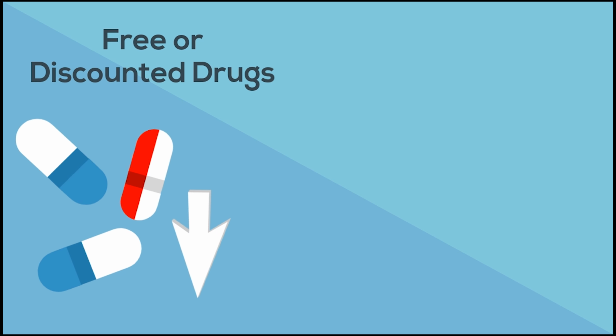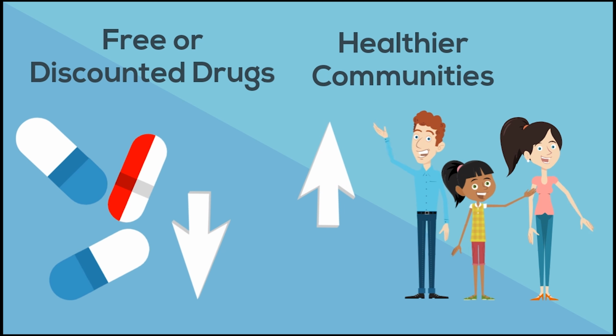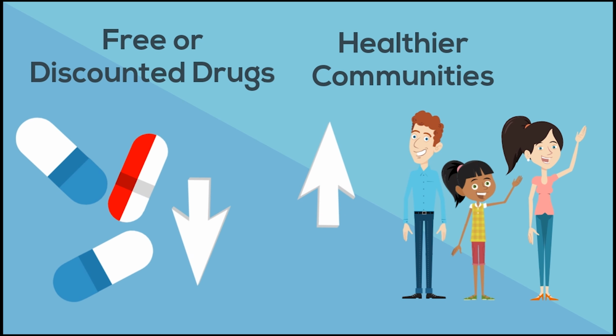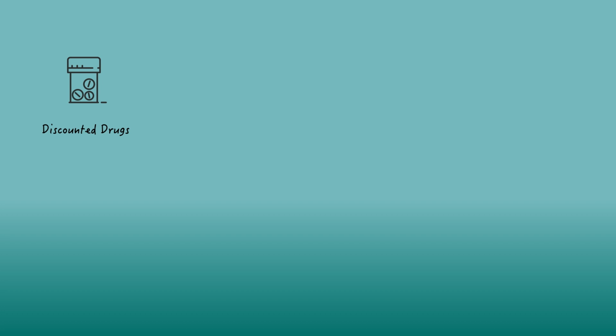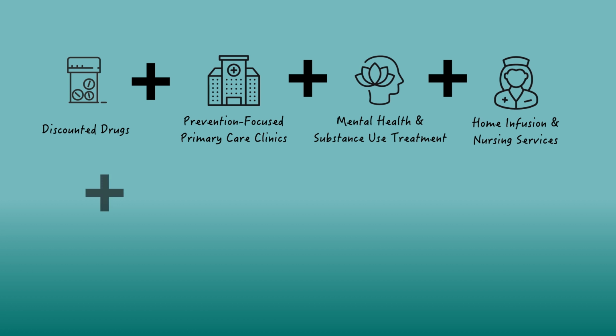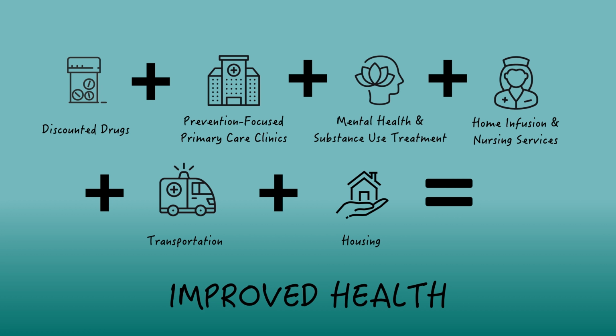But the importance of the savings is part of a bigger story. Discounted drugs are just one part of the safety net designed to improve the health of underserved populations. Hospitals also use the savings to support other services and may include prevention-focused primary care clinics, multidisciplinary substance use disorder and mental health services, home infusion and nursing services, and even transportation and housing support.